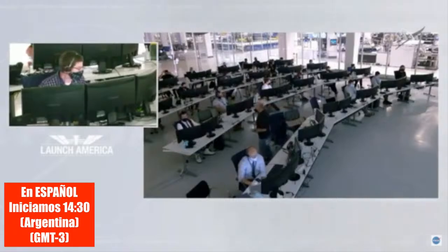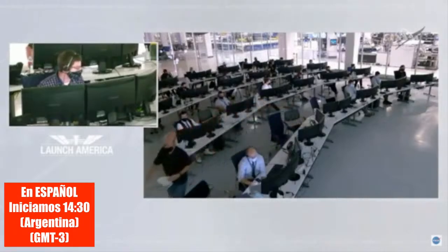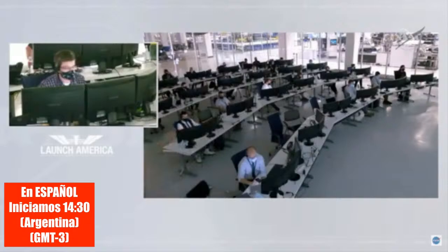We are aiming for a splashdown site just off the coast of Pensacola, Florida. Right now, our recovery ship is en route to that designated location zone, and it will be there ready and waiting for Bob and Doug to splash down.